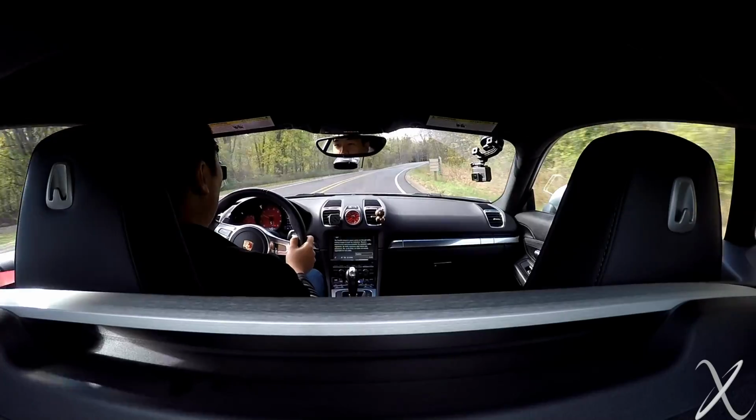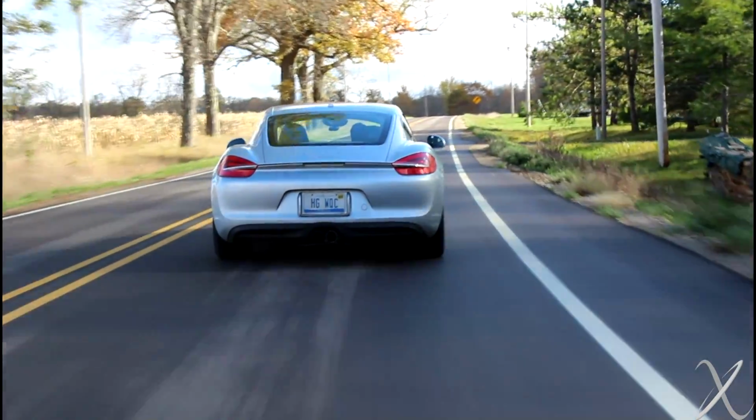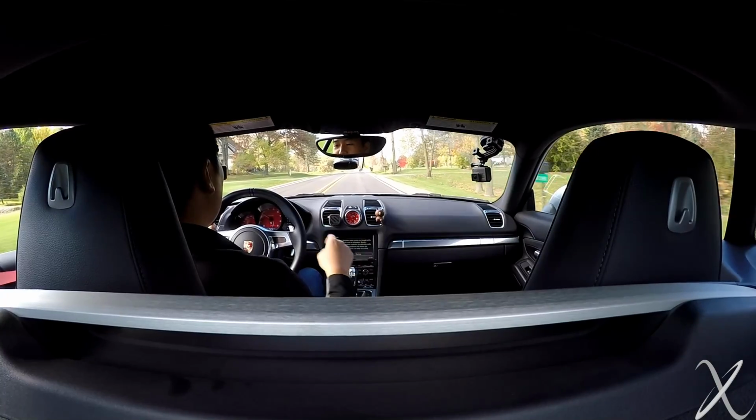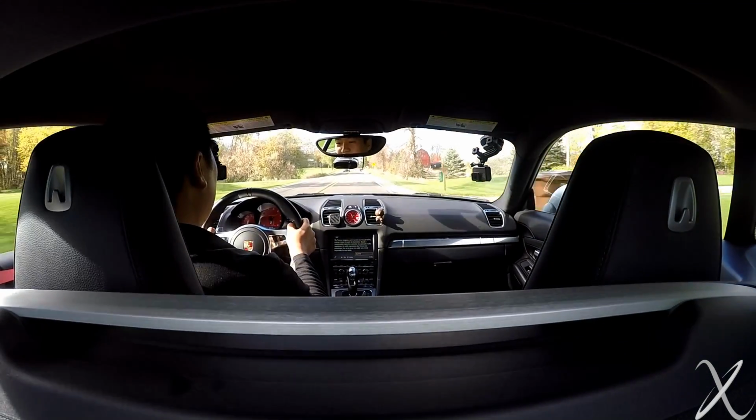I recently drove a base Cayman with the smaller 2.7-liter engine and was really impressed with how it felt with the chassis, the transmission. Everything about that car felt great. It just felt lacking horsepower, and this is solved all with this Cayman S. That 3.4 makes a bit more power, so let's see how it feels.